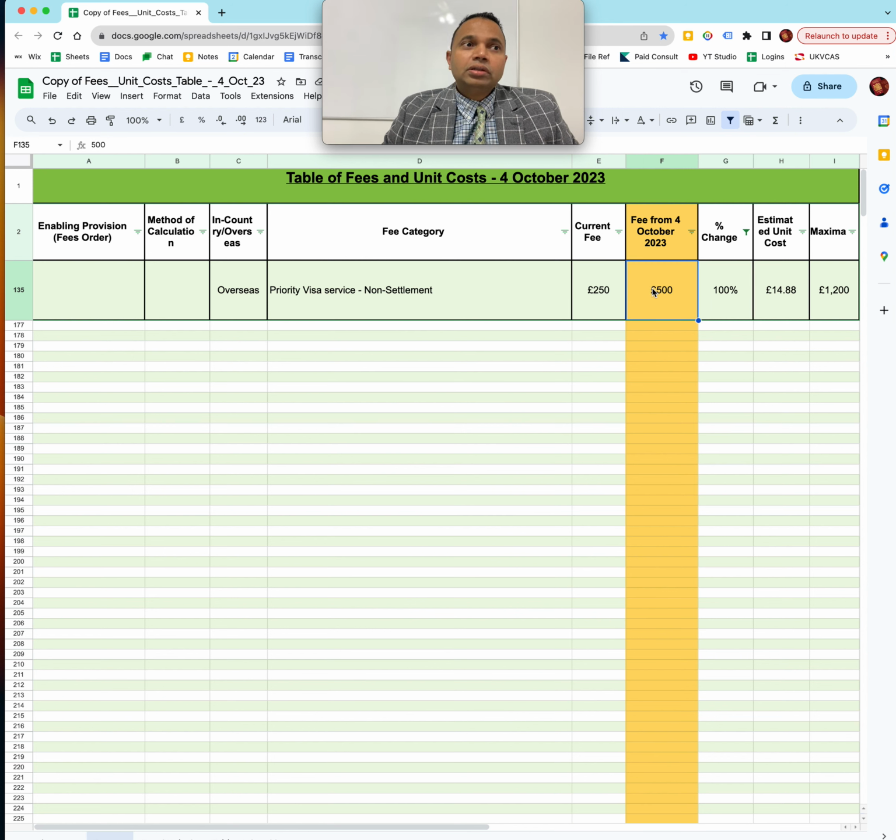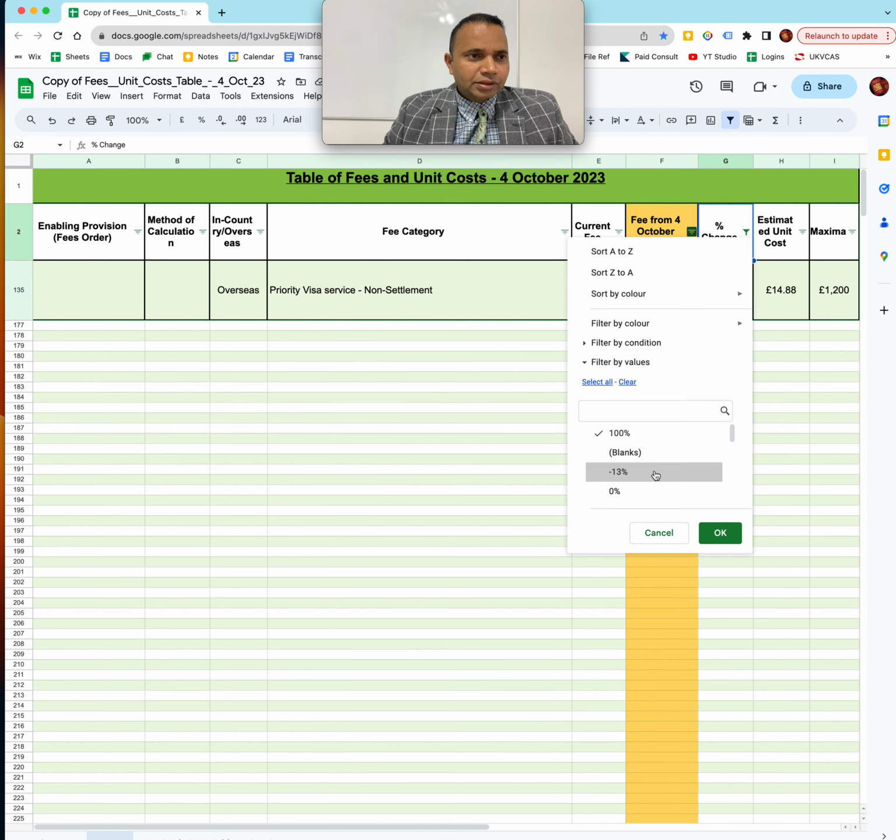This is basically in line. They're trying to bring all the priority services, the 5-day service, whether inside UK or outside UK, whether skilled worker or family route, everything they are synchronizing, making it 500 across the board, all over the world. Whether settlement or non-settlement, inside UK or outside UK, if you take the priority visa service, you have to pay £500. It's a 100% increase. And that's the last one, I think.